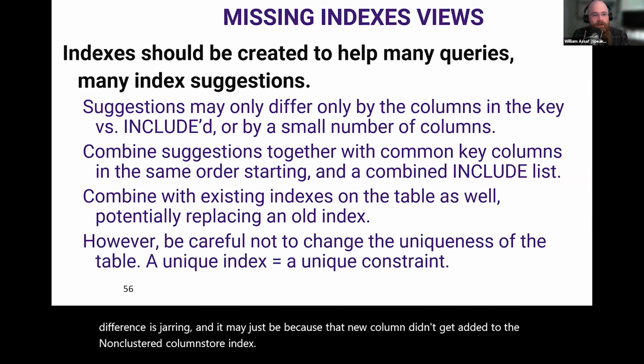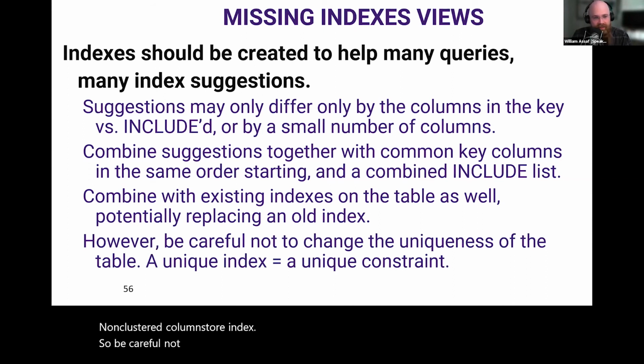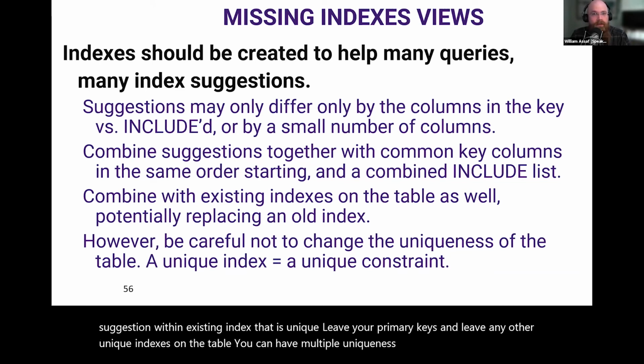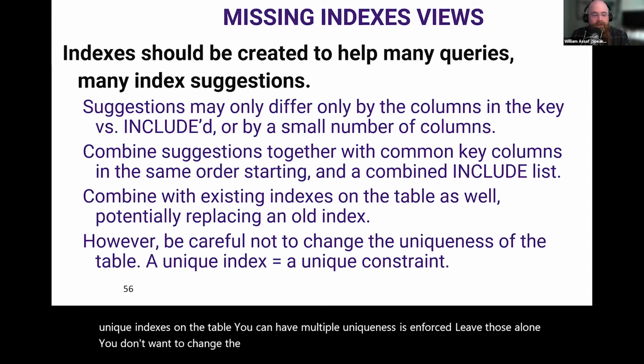So be careful, though, not to change any uniqueness. You would not want to combine a new index suggestion with an existing index that is unique. Leave your primary keys and leave any other unique indexes on the table. You can have multiple uniquenesses enforced. Leave those alone. You don't want to change the programming of your database, right?